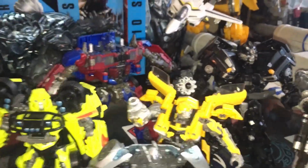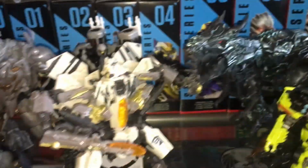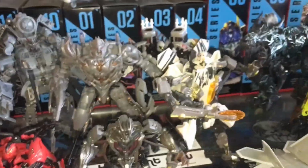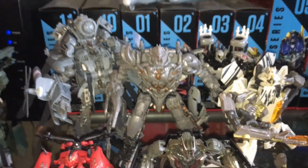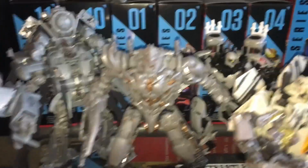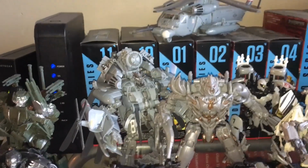Let's go back over here, move this guy. There's our Jazz, Bumblebee. There's the Grimlock. And I have both Starscreams. There's the Dreads, some of the Dreads. There's the Voyager Studio Series Megatron. I got the KO upgraded one of that. It's got the lights and everything. So there's Blackout. I actually have 2 Blackout figures.